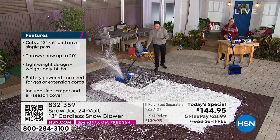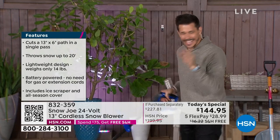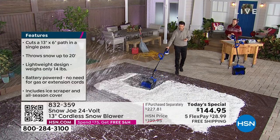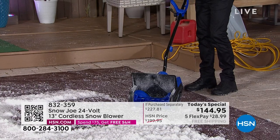Once you do one path, because normally when we think of removing snow, we think of shoveling, we think not fun. I hope I don't have to do that. With this, that is blowing my mind. With this, I was like, you know, this could be considered fun, because it's easy to do, anyone can do it, and once you see how quickly you're moving.